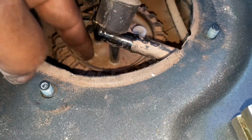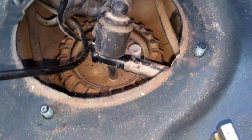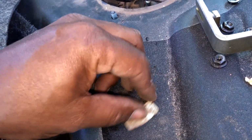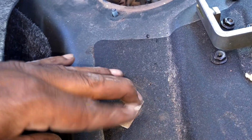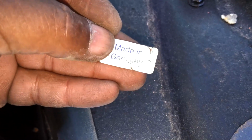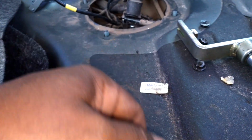It's got a tag here that's got a little bit of dust on it. Let's see if we can see if it says made in Germany. It's a little dirtier than I hoped. Let me wipe this off, and oh yeah, flipped it over. Made in Germany. Probably a Volvo OEM pump. It's got to come with me.